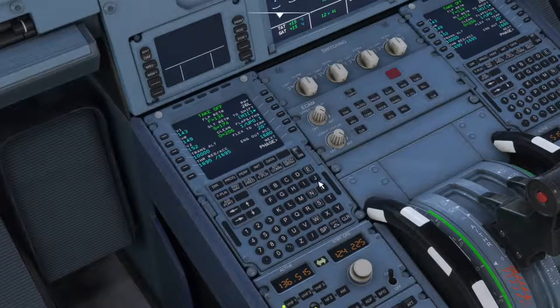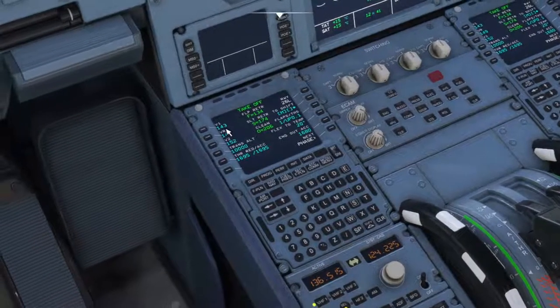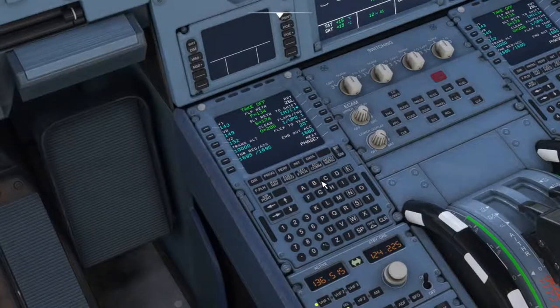This is the takeoff phase. This is V1. My V1 is 143. Rotate speed is 149. V2 is safe. Climb speed is 152 knots, after which I'll be retracting my landing gear. And this is the transition altitude, 10,000 feet.